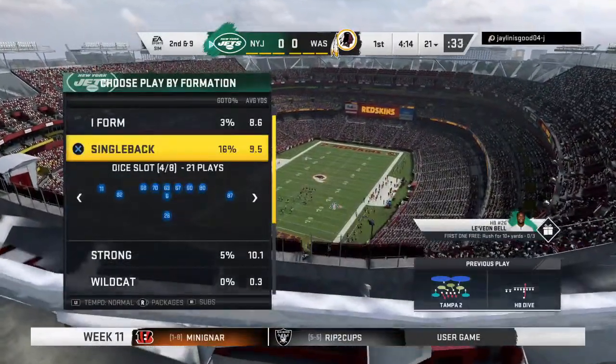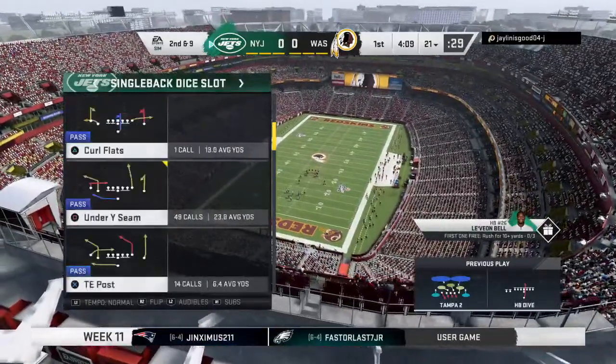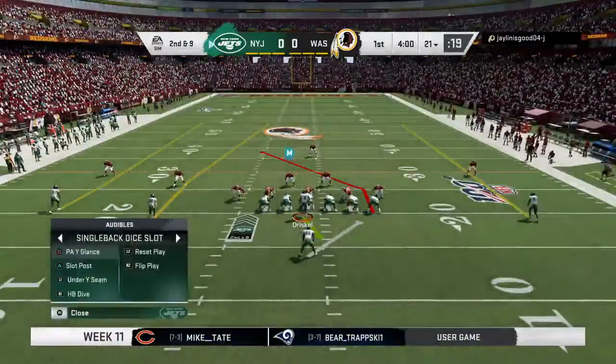Nice job by that defensive front there to hold them to a short gain on first down. Well played, I must say. Yeah, only getting 1 yard. There was no room to run. The run only got a yard. Here's 2nd and 9.